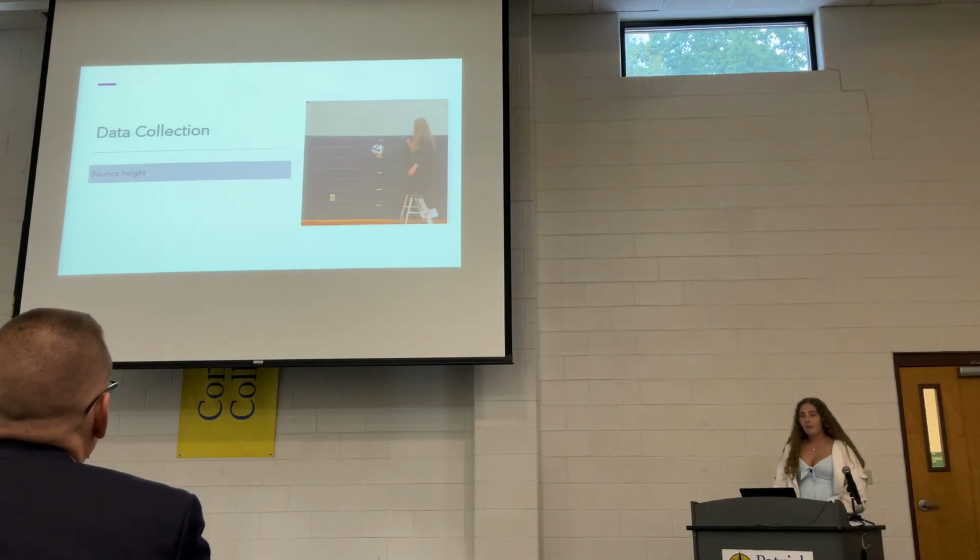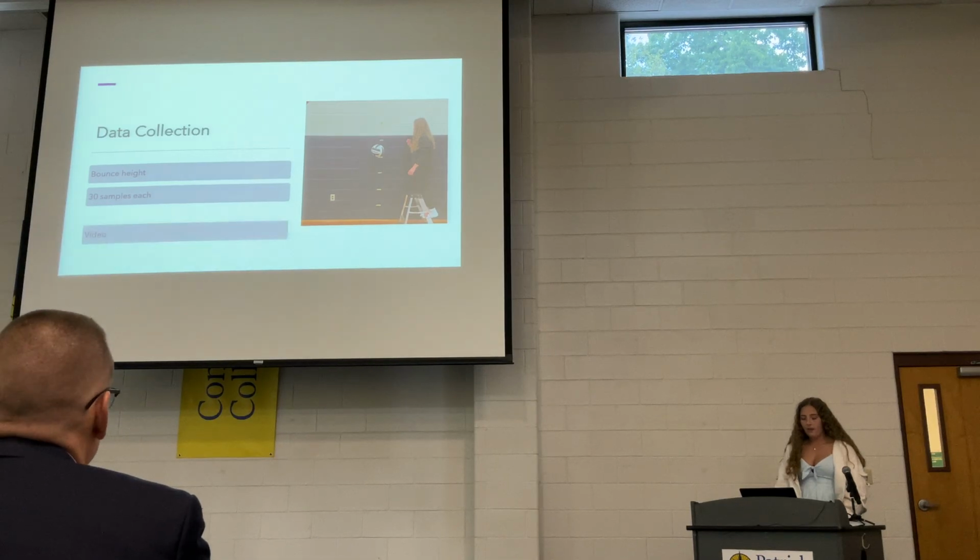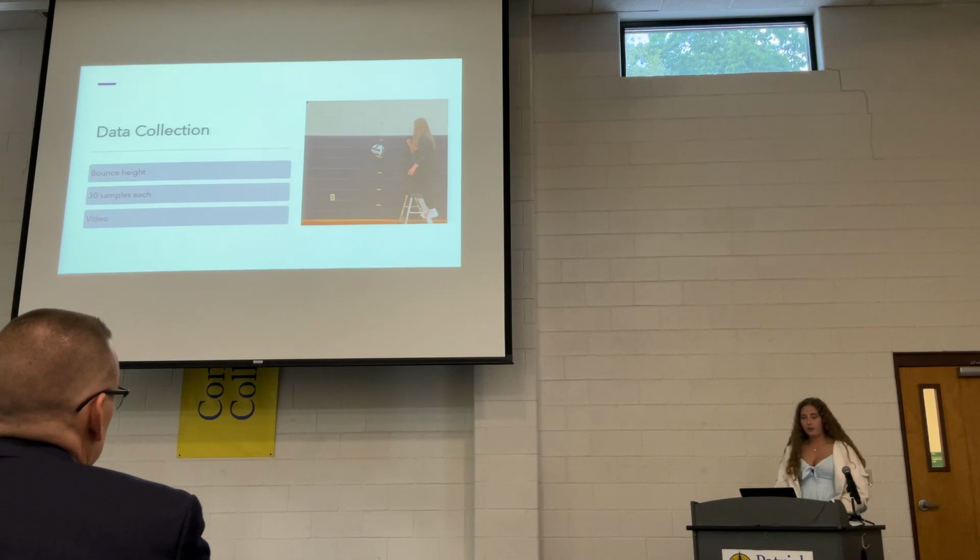So I was looking at bounce height again, and I had 30 samples for each volleyball, and I had a video, as I said earlier. And so I would take the ball, start at 6 feet, and drop it, and then let it bounce once, and then pick it back up again and do this 30 times for each volleyball. So I had a total of 60 altogether.